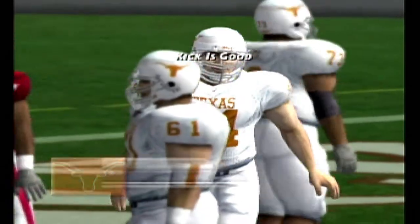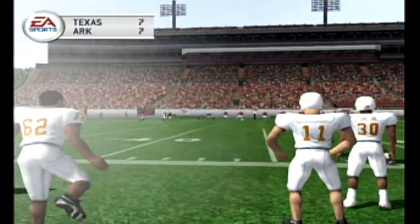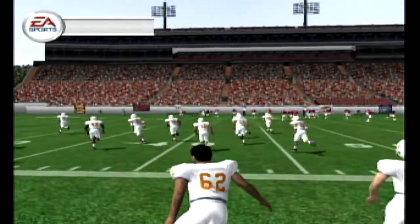And he tacks on the extra point. So under 3 minutes to go in the second quarter. And the score, Texas 7, Arkansas 7.